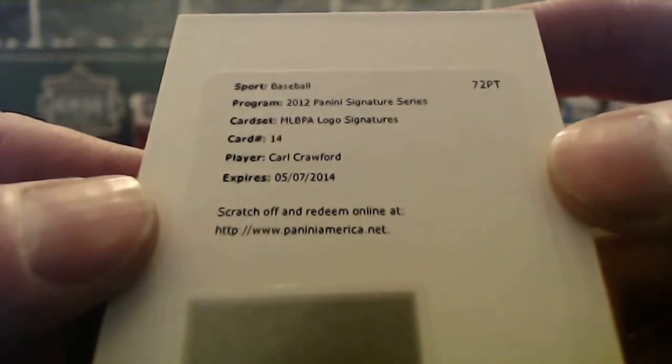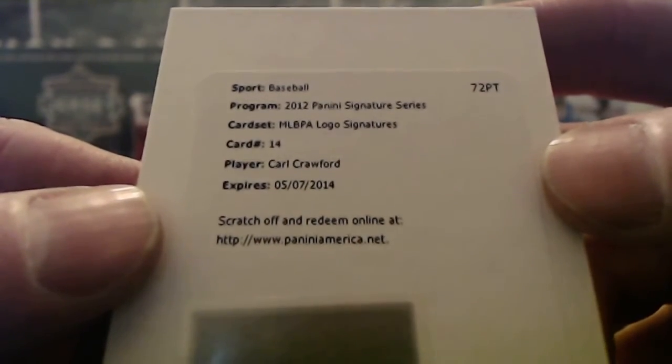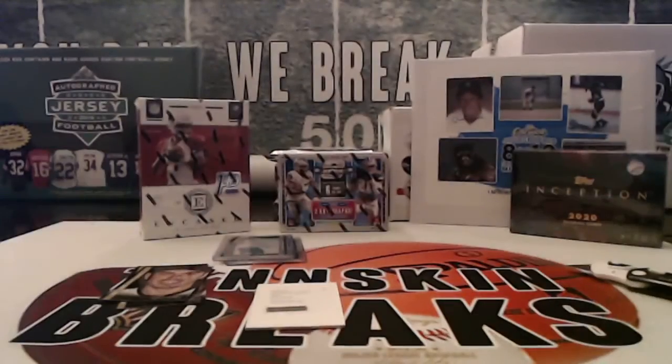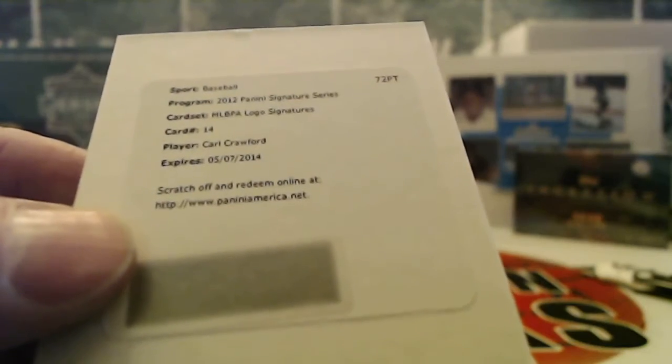We've got Carl Crawford. MLB PA logo signatures. I don't know if that's Tampa Bay or Boston. I'm going to guess Tampa Bay. Let's double check. Now that is Boston. So that's going to be a Red Sox hit, which Boston in this one is going to be Mark B. So Mark, we'll send that out to you.